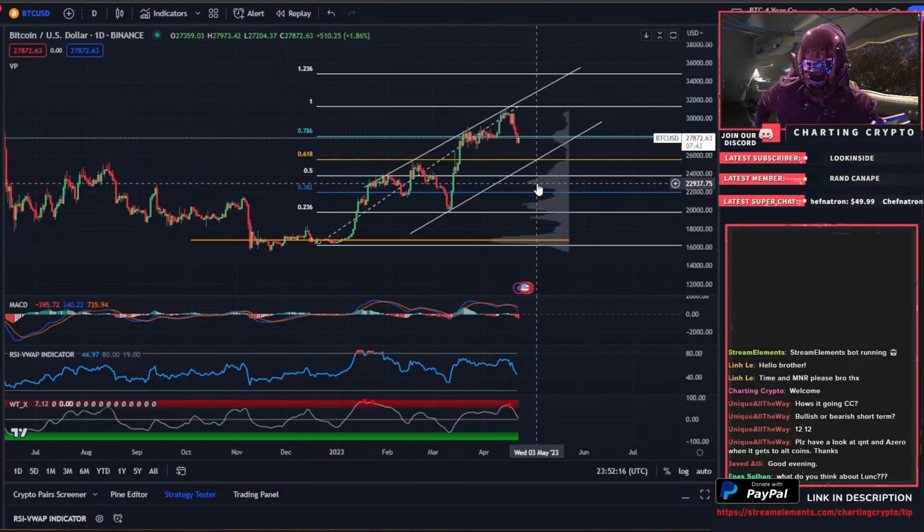Please have a look at Quant Azero when it gets to altcoins. Thanks. Yep, definitely have a look at those.